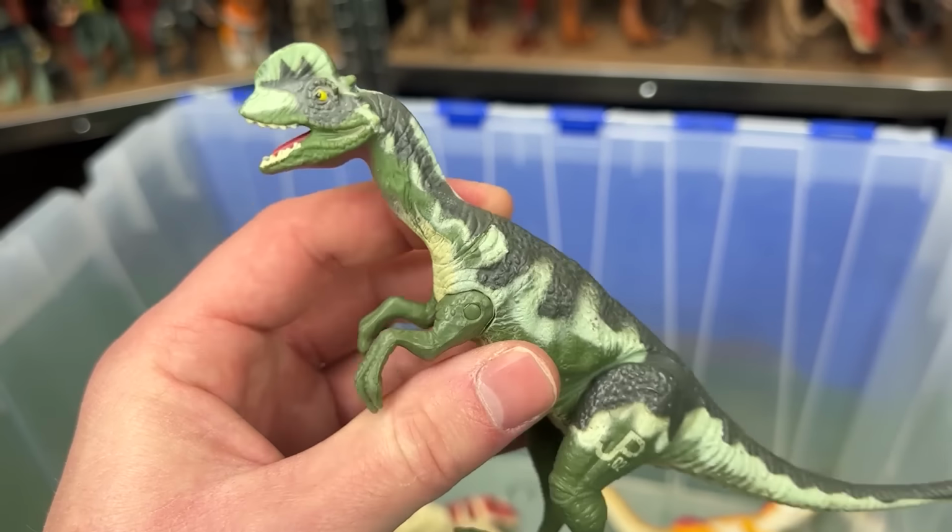Next up is the new 93 Real Feel Tyrannosaurus Rex figure. It has the all red body, and it actually has a stomach compartment, so you can feed it smaller dinosaurs. Way in the back here is a custom painted Indominus Rex. It's been changed to be camouflage green, and they added a bunch of blood around its jaw.